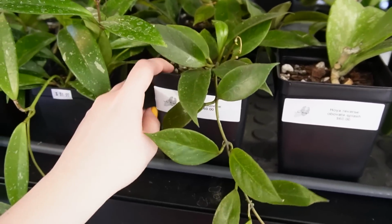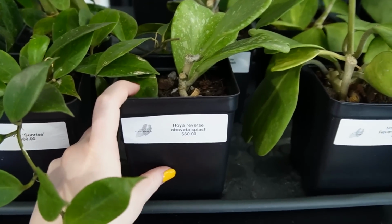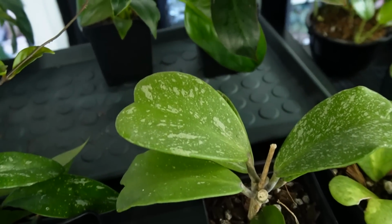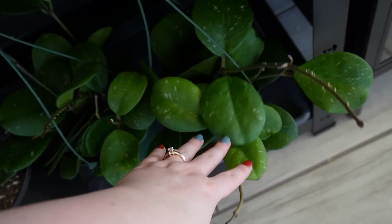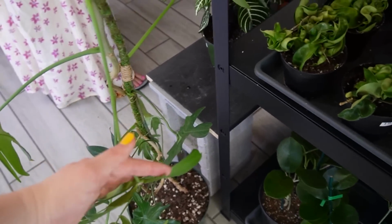Here we have some Hoya sunrise. This is $60. Some Hoya reverse obovata splash. Look at those. Then we have some Hoya carnosa compacta on this side, $15. Hoya obovata down here, splashy. Hoya australis. This is a pedatum.